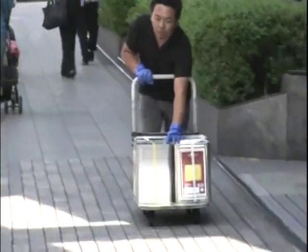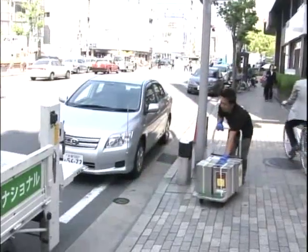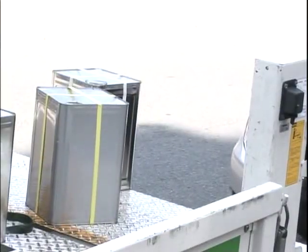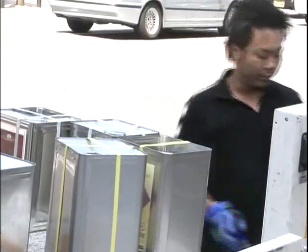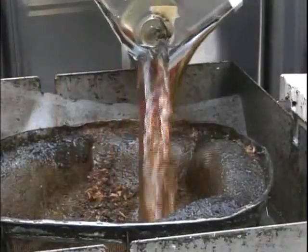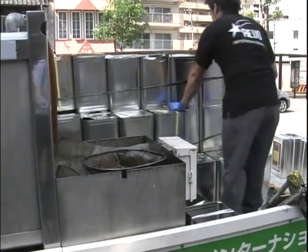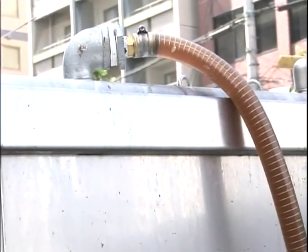The collection staff go to every shop on their route and collect the oil in metal cans. The amount of waste oil a single shop produces depends upon its size. The oil collected is transferred to the collection truck tank by hand. Restaurants use various kinds of cooking oils, such as soybean, rapeseed, sesame, sunflower, and so on. So how about if you mix them together? It works. Let's follow the collection truck further.